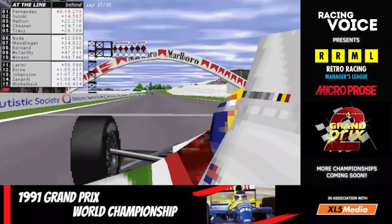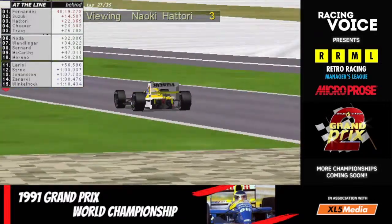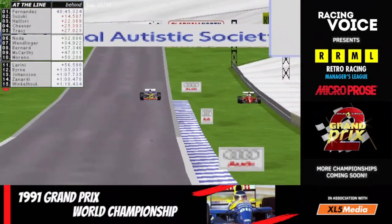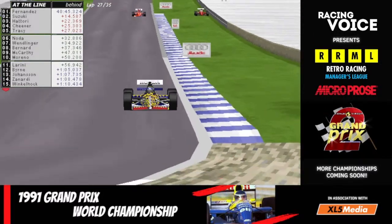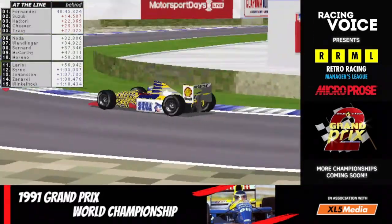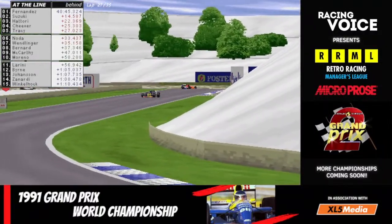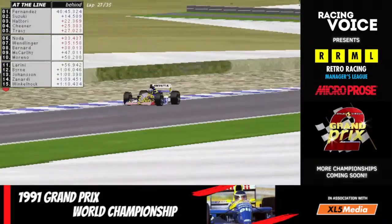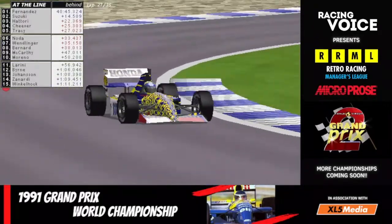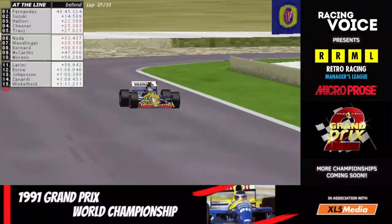Certainly one of the drivers of the race, though, to fight back after that difficulty earlier on. He's really made good work of his recovery drive. Down to the braking zone, though, comes the Honda. That's going to be Naoki Hattori in 3rd position, who's got Eddie Cheever behind him. Cheever's in danger of losing ground to Tracy if he's not careful. So Tracy in the Lamborghini could actually put himself further up here, and it will be a very neat and tidy opportunity for him if the Canadian can get through.